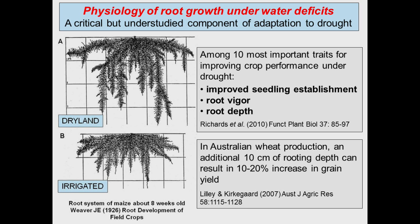And as another example, John Kierkegaard, another colleague from Australia who actually is one of our keynote speakers at this year's IPG symposium coming up at the end of May, modeled and estimated that in typical dryland wheat production in Australia, an additional just 10 centimeters of rooting depth can result in a 10 to 20% increase in grain yield. That's because those roots get down deep at the end of the season and still manage to take up some water at the time of reproductive development and grain development. So, the response of root growth and the regulation of root growth is indeed a critical component of how plants respond to drought.